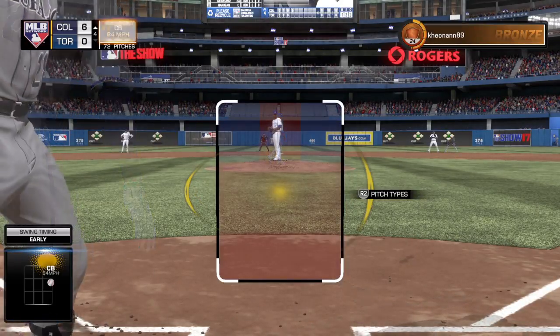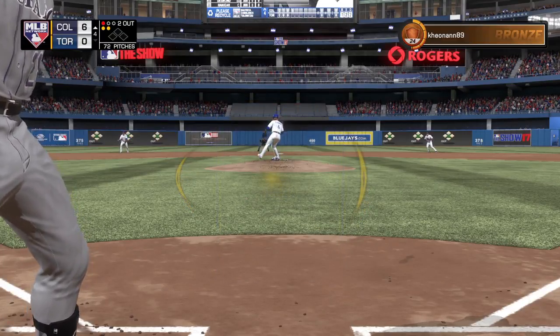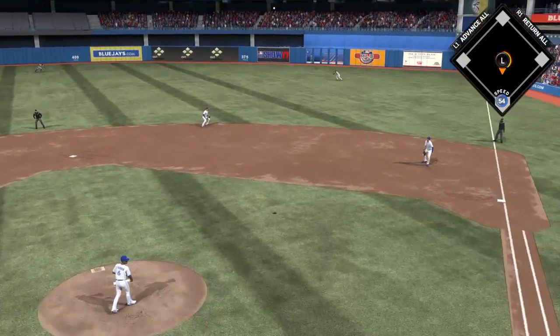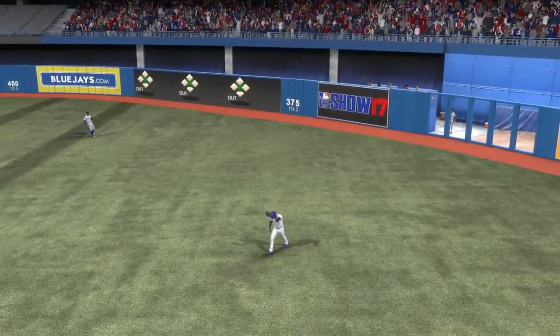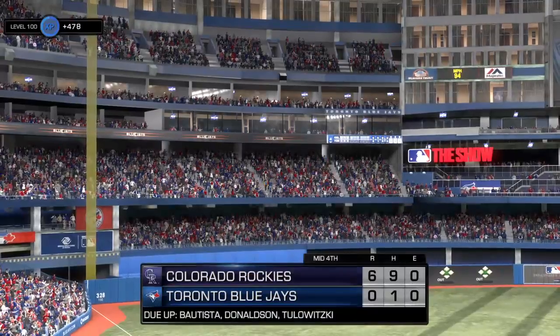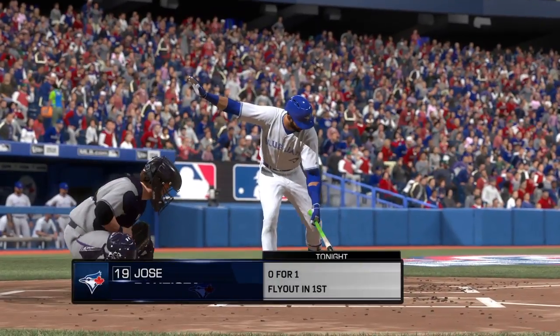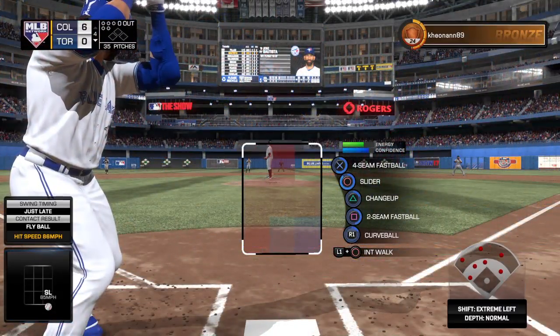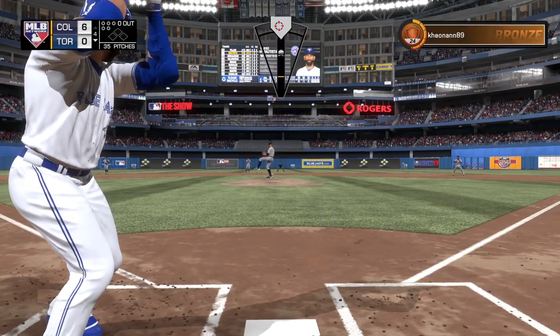Swing and a miss as he pulled the string on him. 1-2. Hit the other way out toward right field. Bautista has a read on it. No trouble with this one, and the inning is over. Here comes the right fielder, Jose Bautista. He'll try and do what he can to work toward cutting into this big deficit.